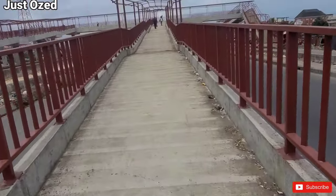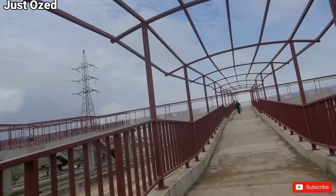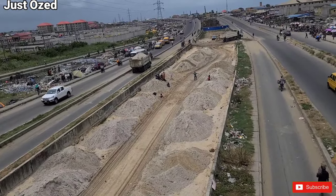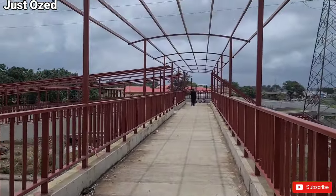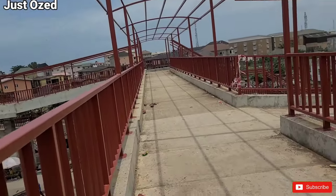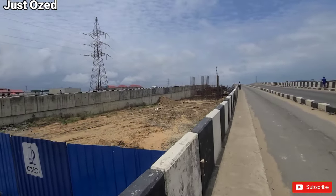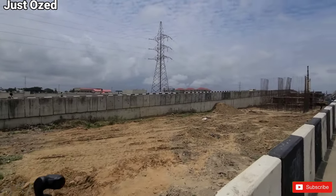We also have a pedestrian bridge under construction at the Lasso Gate area of the project. Up there is the Yanoba area. This is what is going on at the Lasso Gate area of the project. This is one of the elevated points on the project which flies over the Iba access road. And this is the amount of progress achieved on the construction of the flyover.